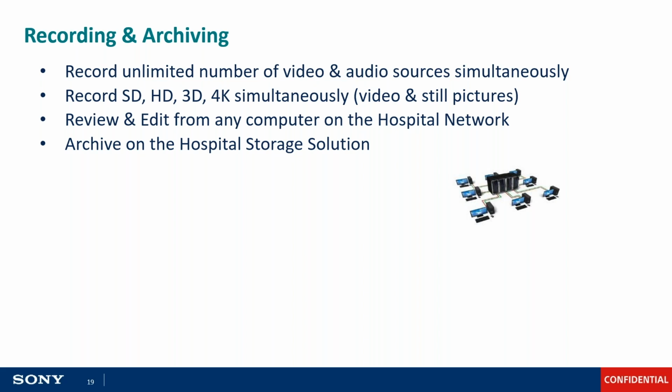Nucleus uses the infrastructure of the hospital itself. It's not a storage medium by itself. We connect with the hospital infrastructure, whether it's a SAN, a NAS, or any other type of storage solution, and we utilize their storage instead of our local storage. We take things as a cache, hold on to them until we can pass them off to the hospital. The hospital then can do disaster archiving for the long term.